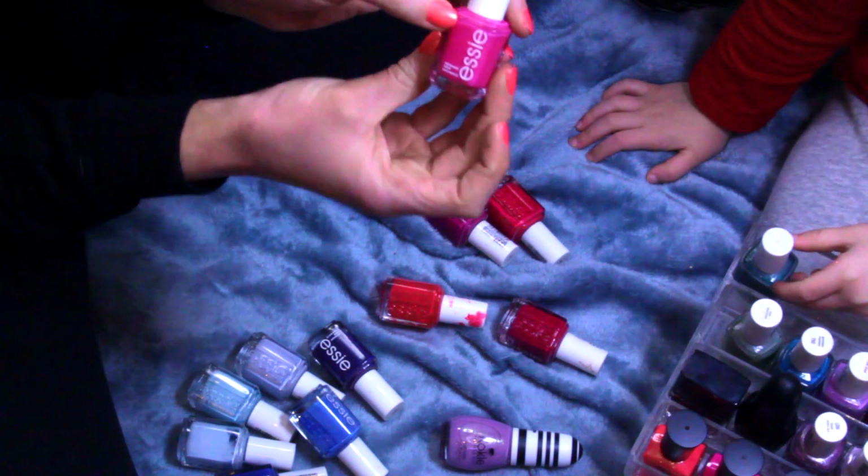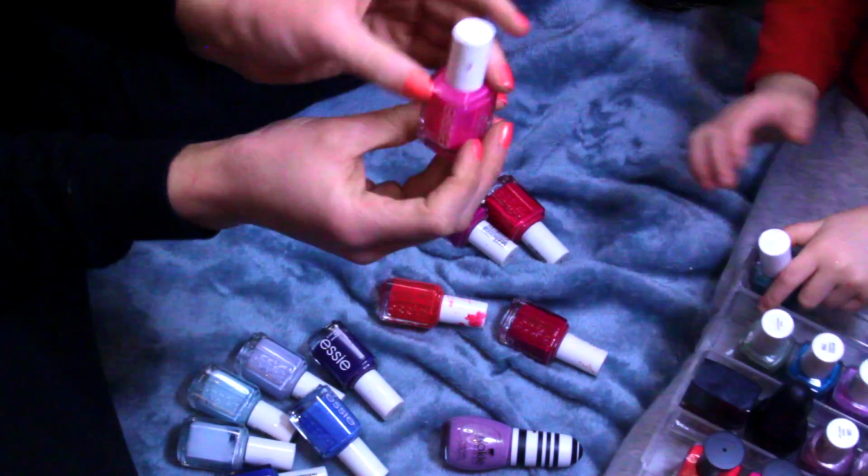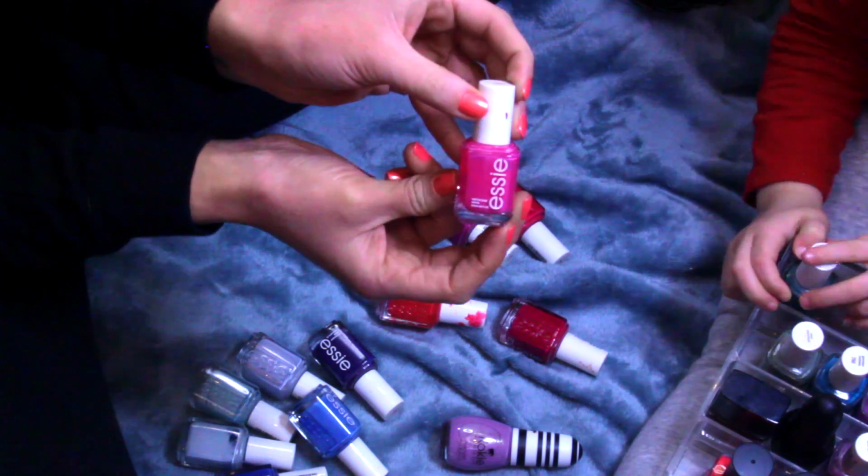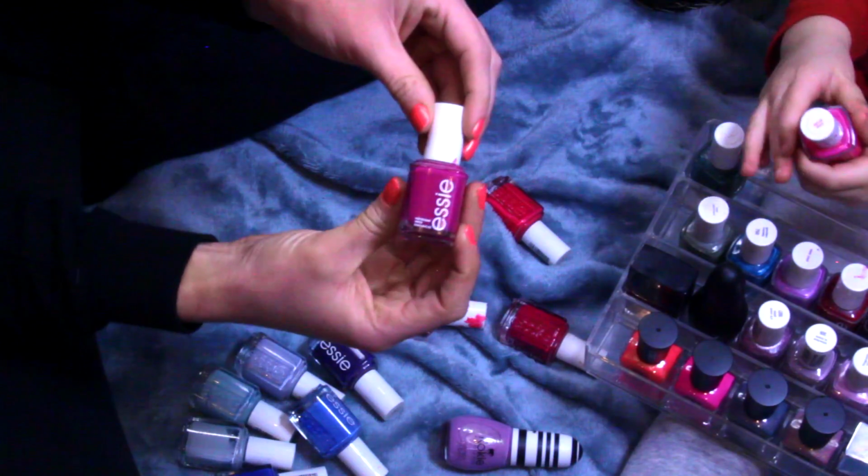I love this Essie polish. It's a nice hot pink. It's in the shade Secret Story. I've had this one for a while. Really love this one, especially on the toes in the summer. It's very cute. This is in the shade Big Spender.